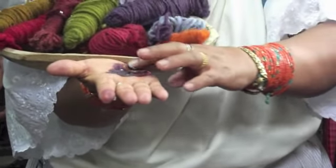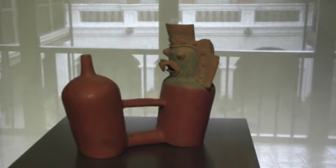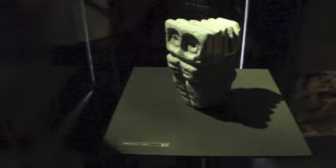Now, besides the modern day Quito, there are also many natives in Quito. In fact, the second language of Ecuador is actually the native language, besides Spanish, which is the first language. Many artifacts, Incan artifacts, and other civilizations' artifacts have been found.